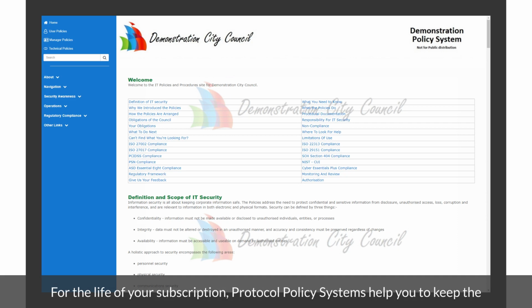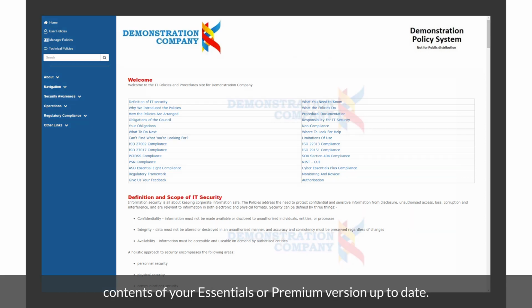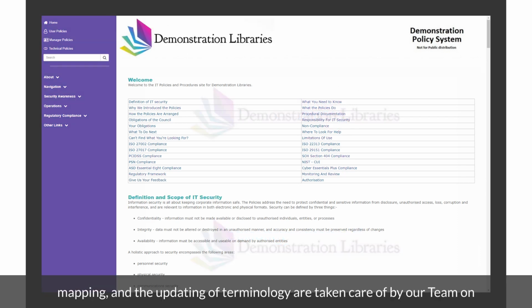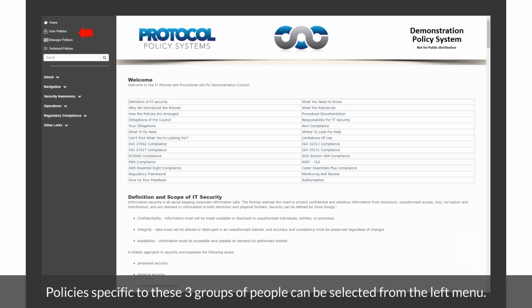For the life of your subscription, Protocol Policy Systems help you to keep the contents of your Essentials or Premium version up to date. All aspects such as policy statement additions or changes, standards mapping and the updating of terminology are taken care of by our team on your behalf. Our cloud-based service is designed to be easy to navigate so all users, managers and technical people can easily access the content they need. Policies specific to these three groups of people can be selected from the left menu.